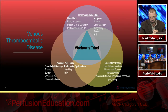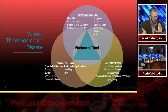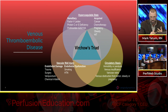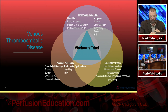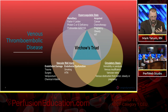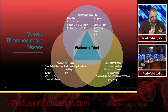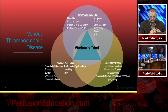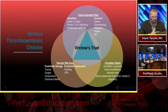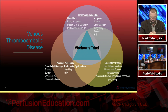There we go, Virchow's triad. So three areas, I'm sure that you guys remember this from years gone by, years of treating patients. You've got vascular wall injury or trauma. You've got circulatory stasis and then a hypercoagulable state. The big ones that we think of for hypercoagulable state will be factor V Leiden, prothrombin 2210, protein C and protein S deficiencies. Those are the ones that are the biggest that you're going to find in there for your hypercoagulable states from a hereditary standpoint. On the other side, of course, you have cancer, chemotherapy, and things like that.